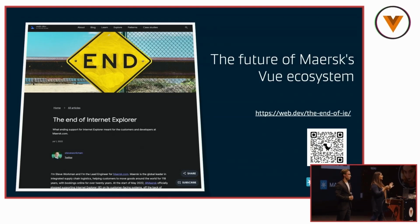We had originally held off on all these upgrades until we ended the support for Internet Explorer last June. You can read about it on Google's web.dev blog, written by our own lead engineer, Steve Workman. Being a global company, we have users from every country and every device type on the planet. 234 different regions and countries last month alone. This variety of users meant that we needed to support Internet Explorer right until the end of its life. With that deadline passed, we started migrating our Vue applications to Vue 3 and introduced our updated design system to Maersk.